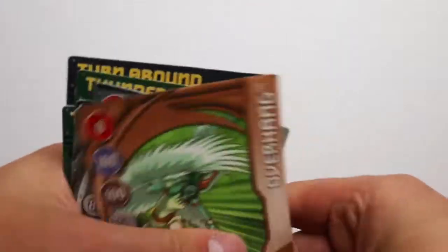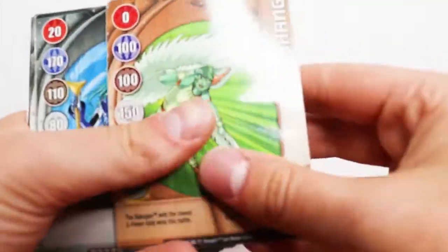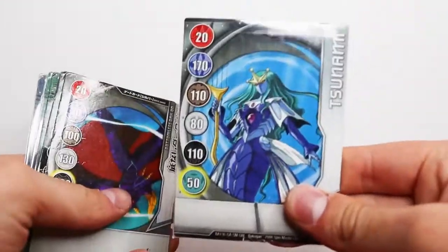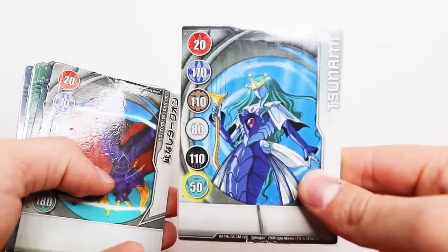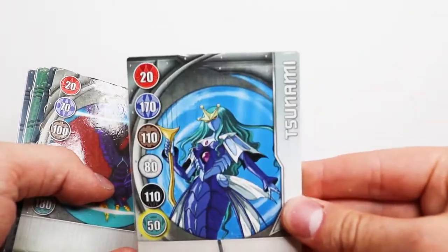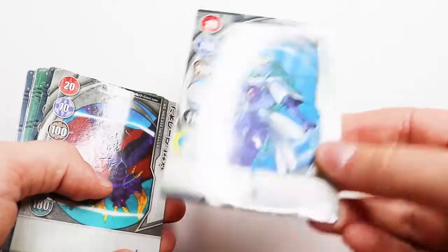And then up next, I have a couple different random characters. So here we have Harpus and Overhang, and then this is Tsunami with Hydranoid. So this is also one of my favorite cards. I think this was one of the first ones I got too. This one might have been my next set actually.